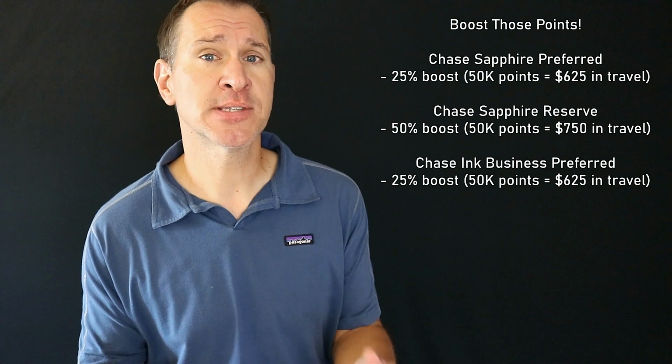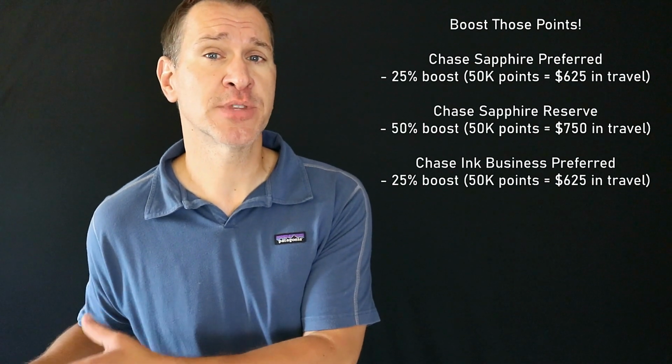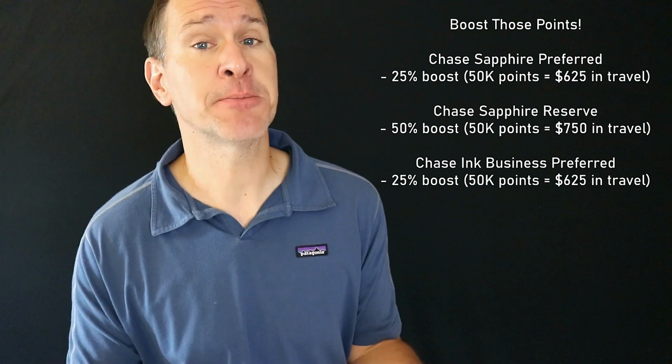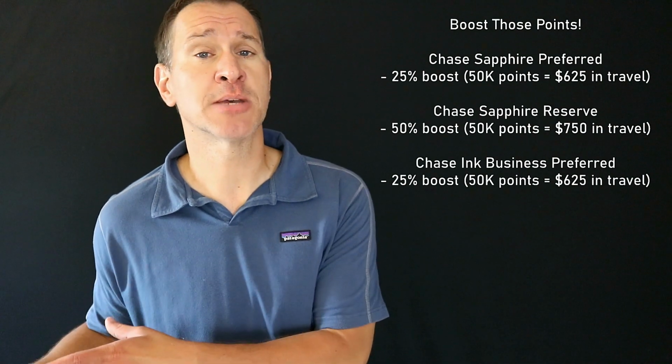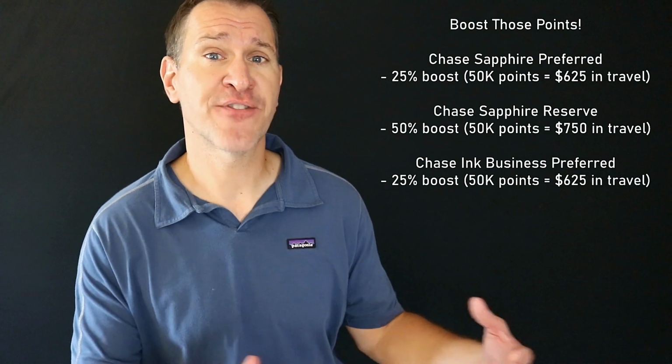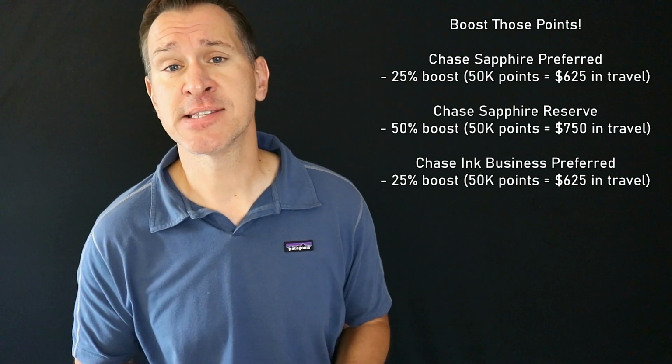So that said, let's look at these cards in terms of the bonus that they give on the travel rewards when used through the Chase travel portal. So the Chase Sapphire Preferred is going to give you a 25% boost when you take your points and redeem them toward travel through the Chase Ultimate Rewards portal. The Chase Sapphire Reserve is going to give you a 50% boost on those points when you use them towards travel through the portal. The Ink Business Preferred card is also going to give a 25% boost like the Sapphire Preferred.